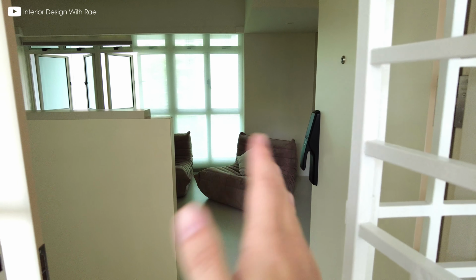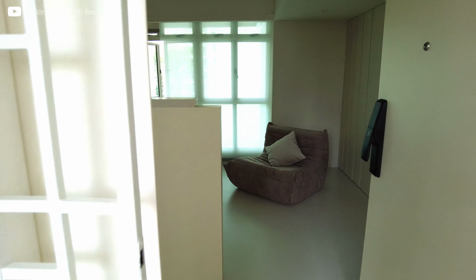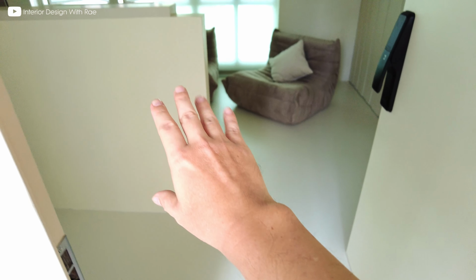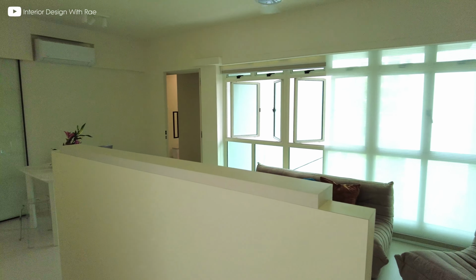So let's take a look at this unit that I have completed a few weeks back. The owner has just moved in. They are still arranging their furniture, but let's take a look at what I've done for them. So basically it's just a one-tone interior design. You can see that the floor and the carpentry works and the wall paint, right, they are all one color, even the ceiling as well. Right, so let's take a look.